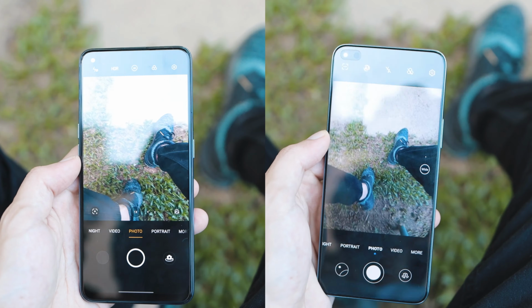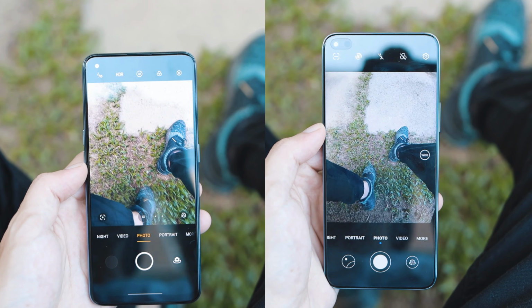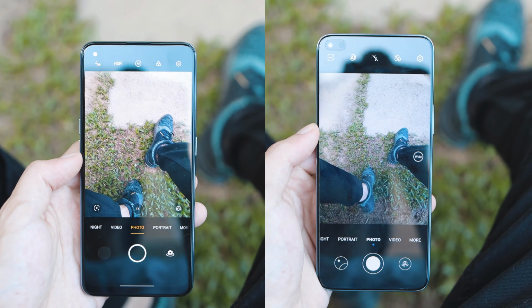You can clearly see the difference and how much more information you can capture with an ultra wide angle lens. I feel like OPPO really missed out with this, and Honor did a very good job with obviously having that ultra wide angle lens. Let's quickly take a look at some of the image highlights.